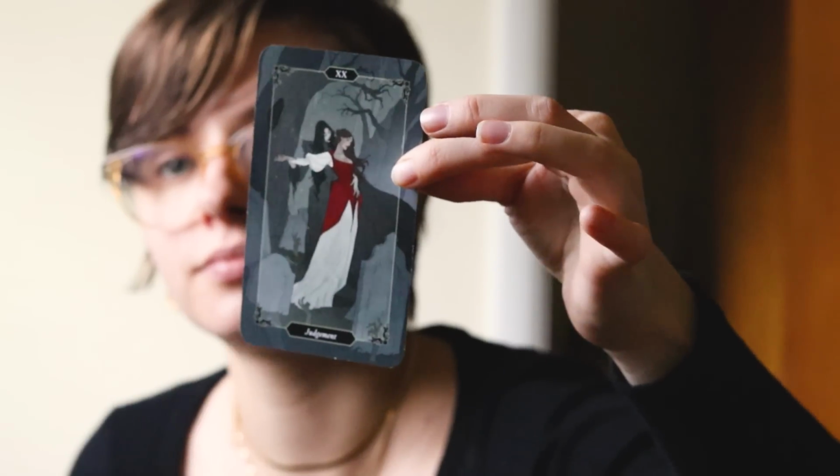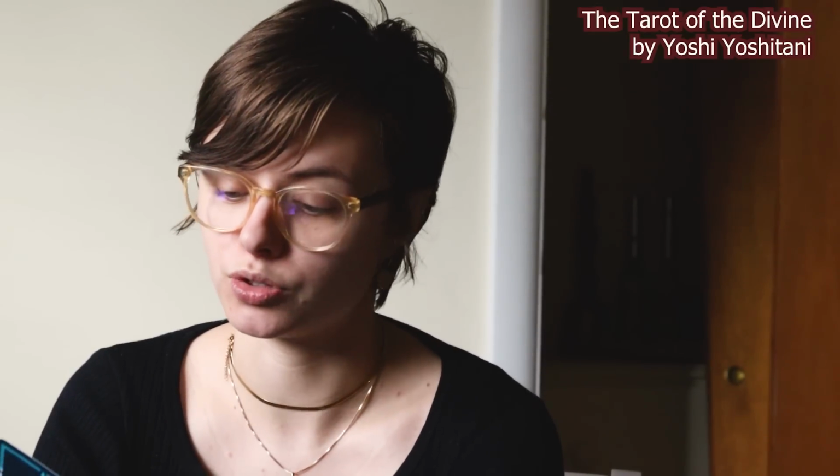There is like literally, I think the Judgment card is a vampire sucking the blood of someone. Yeah, sapphic vampires on the Judgment card. Which I love. I'm here for it. Gives me amazing vibes. I don't use the Darkwood Tarot as much as I would like. And I think that's just because I tend to grab whatever's on top of my tarot stack when I'm going through it. Whatever's at the top is typically the one I use last, so I just end up using the same one every single time. This is another deck that I love and don't use enough, which is Tarot of the Divine by Yoshi Yoshitani.